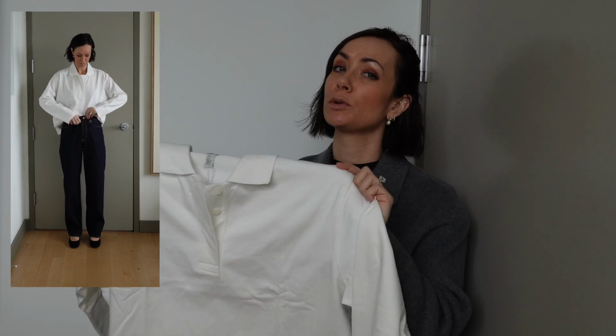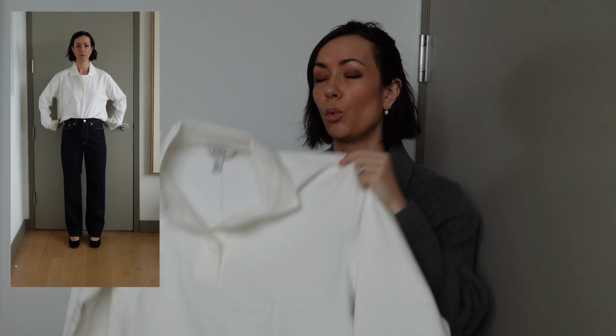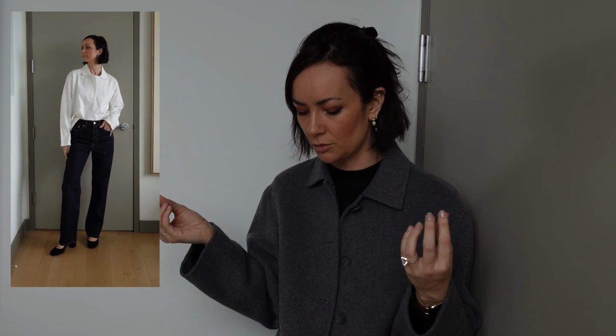But I do think it's really cute tucked in a little. I wouldn't, again, tuck it in fully, because then there's so much fabric and the fabric is so thick that it kind of billows out and it makes this kind of awkward shape, in my opinion.